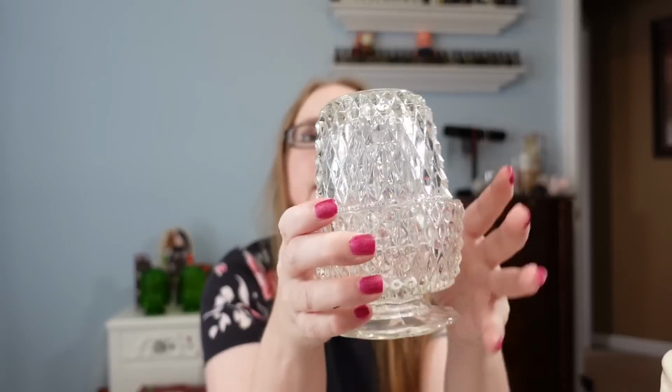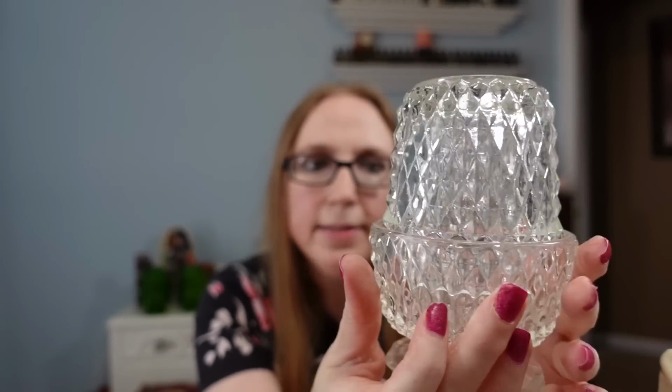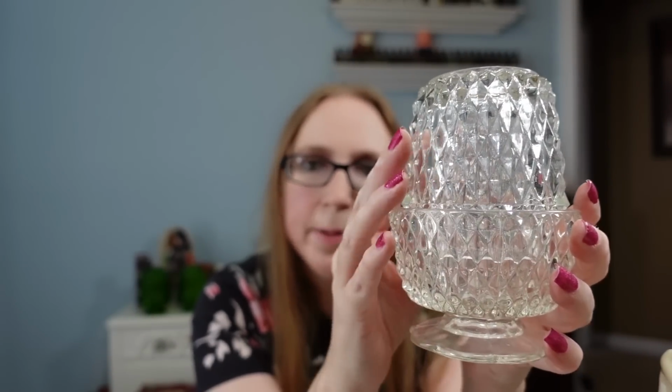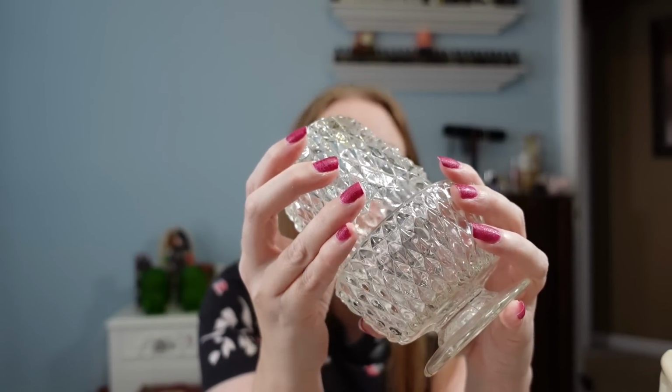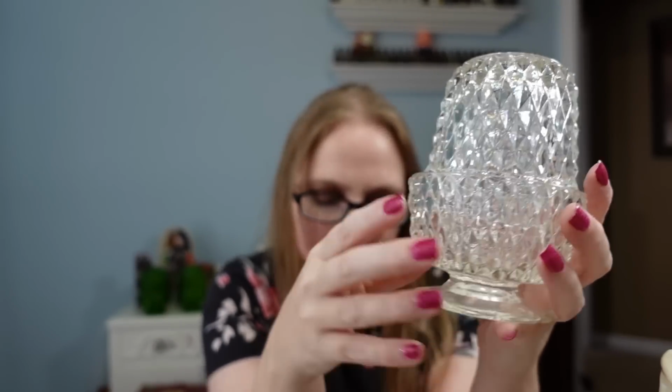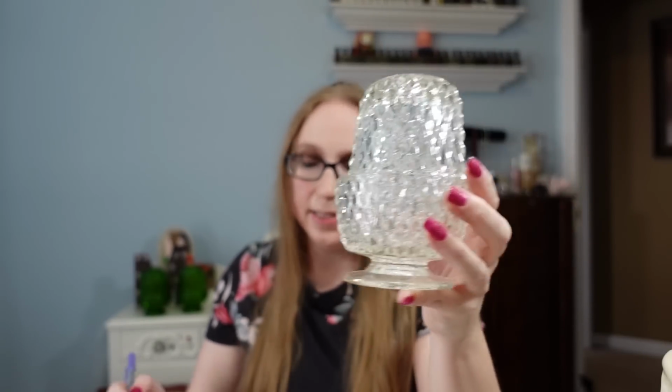All right, so this little guy is by Indiana Glass, and it has kind of a diamond look to it. I like the shape of this one. I think this one's really pretty. I did list this one as a buy it now for $19.99.